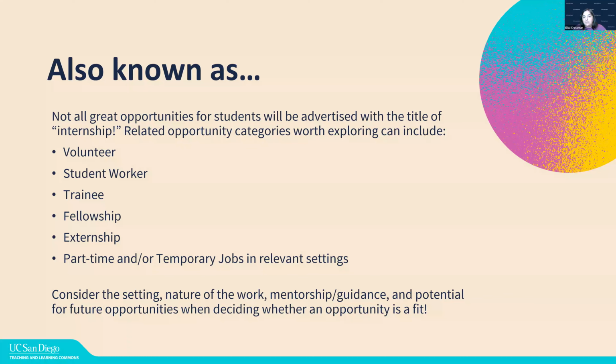I have definitely seen research internships that turn into full or part-time jobs, or that then involve additional volunteering, etc. So you definitely want to ensure that you are exploring all of your opportunities when you're looking at these opportunities: 198s, 199s, 197s, et cetera.